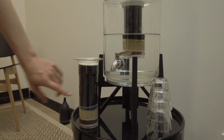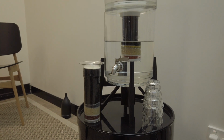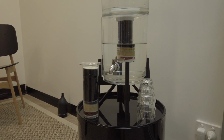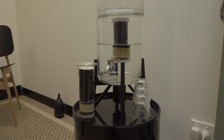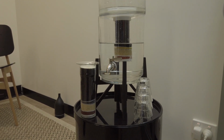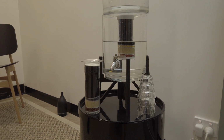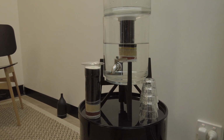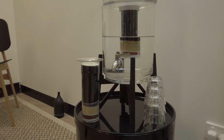So this first layer here, the black stuff, that's activated carbon. It's basically coal. It has enormous powers of absorption and soaks up organic substances like volatile organic compounds, chlorine, halogens, heavy metals, and pharmaceutical residues. It's excellent for neutralizing water's taste and smell.